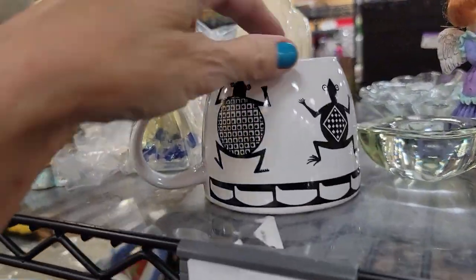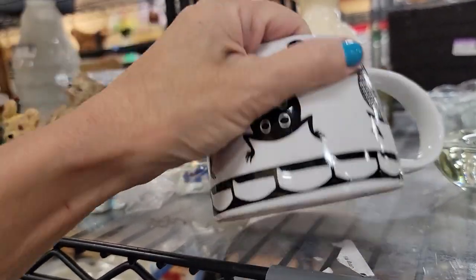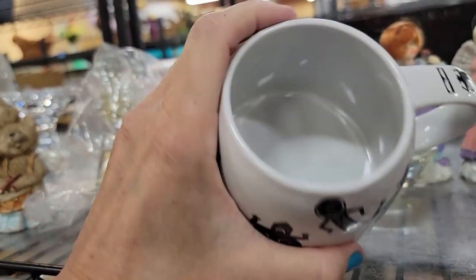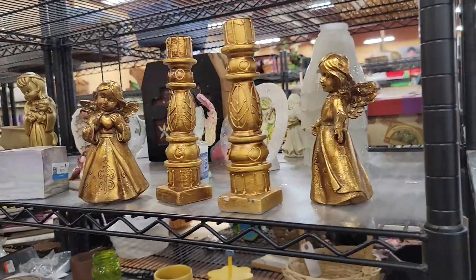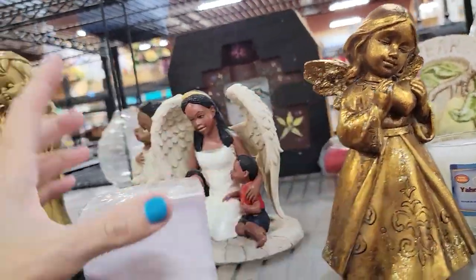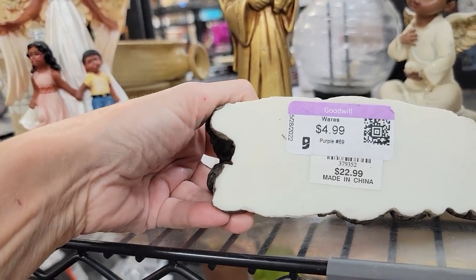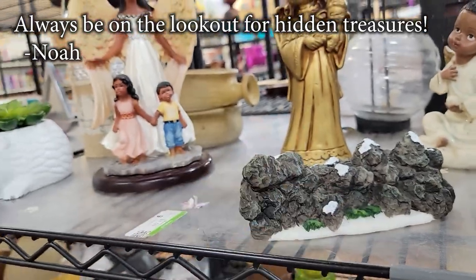That is an interesting mug with frogs, little Native American frogs. The treasure chest, $2.99. It's clean inside, nice. That's so unusual. I think I'm going to grab that. See, the poor little gold angels are still here because they're just not very good quality and they're chipped, and you combine those two, that's not so good. If this is Department 56, it's not. The ones that are just pieces like this that are Department 56, those are a good pickup.